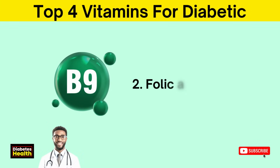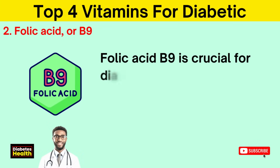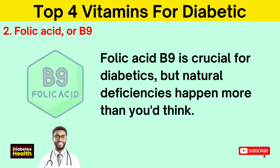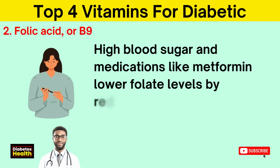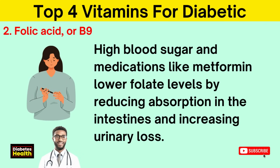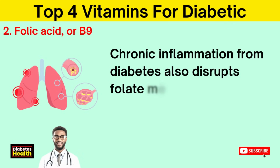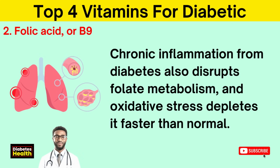2. Folic acid, or B9. Folic acid B9 is crucial for diabetics, but natural deficiencies happen more than you'd think. High blood sugar and medications like metformin lower folate levels by reducing absorption in the intestines and increasing urinary loss. Chronic inflammation from diabetes also disrupts folate metabolism, and oxidative stress depletes it faster than normal.